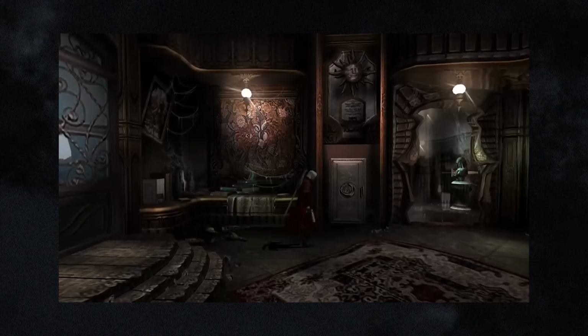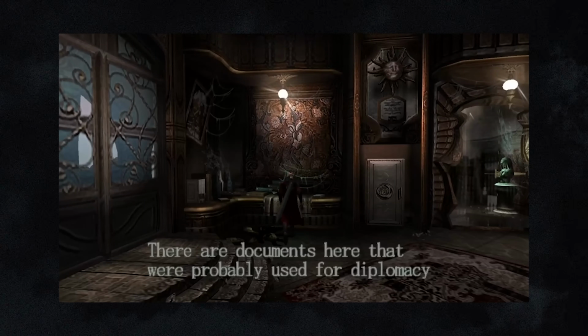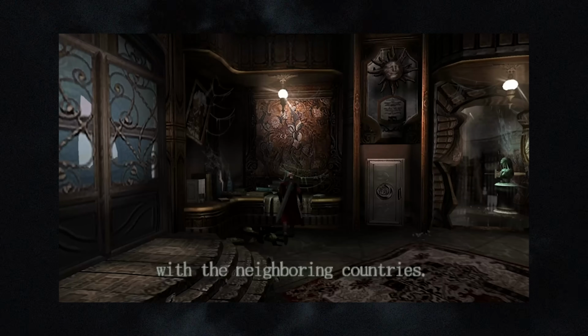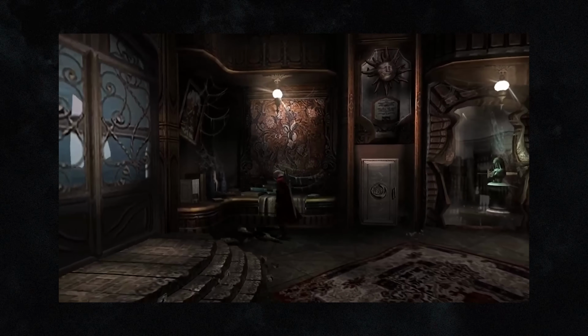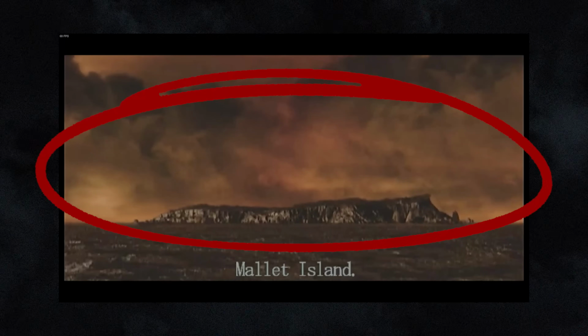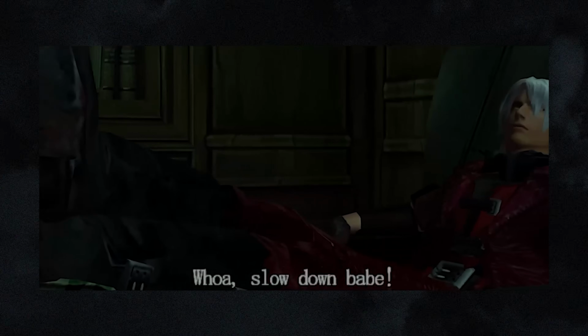Our first clue can be found in Mission 4, specifically inside the Castellana's bedroom, where Dante happens to find a note that states the following: "There are documents here that were probably used for diplomacy with the neighbouring countries." Now, I don't know about you, but that cutscene where we were introduced to Mallet Island had it smack dab in the middle of nowhere, with nothing around it, so that kind of confirms Kamiya's statement that this island loves to move.